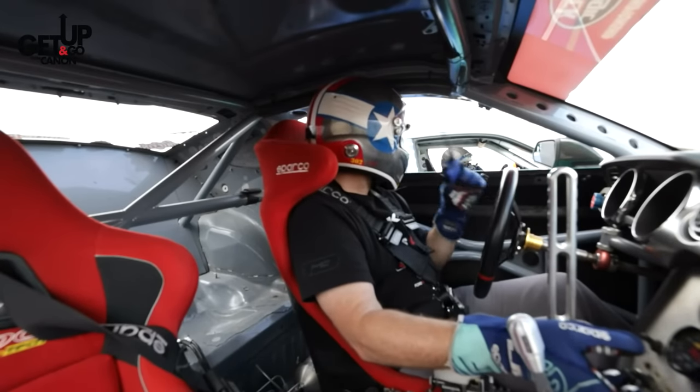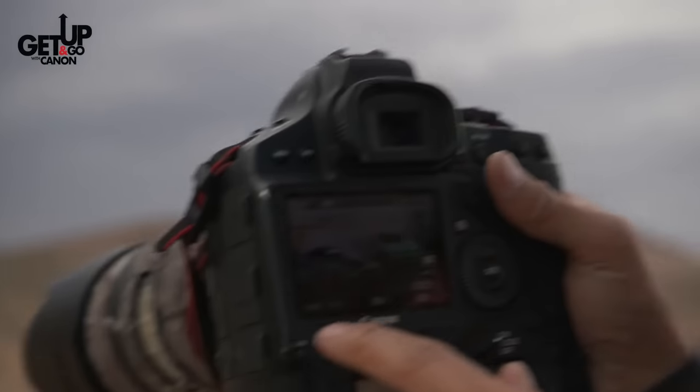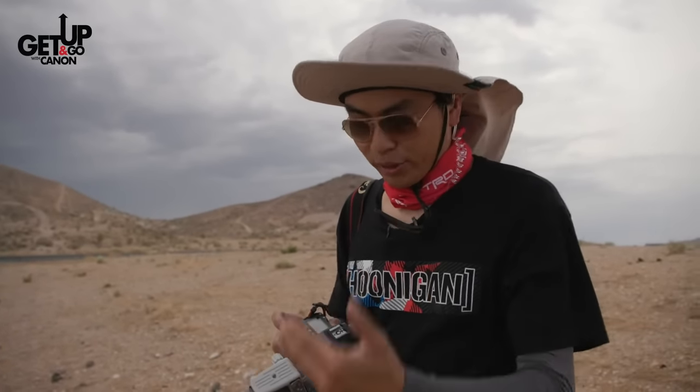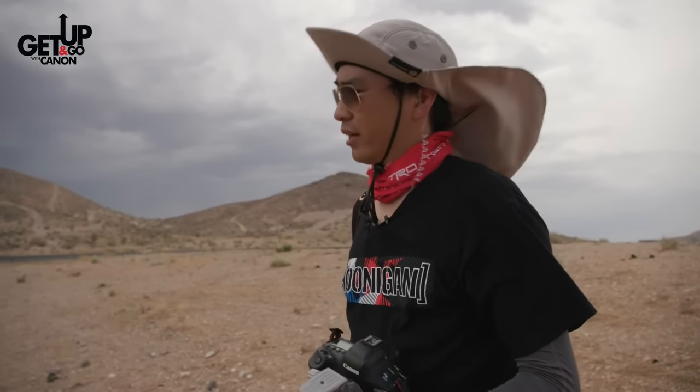Right, so I don't know if you could see, but it's basically both of them stacked together. And now what I'm gonna attempt is a panning shot, and I'll show you guys how I do it on the 1DX Mark III. I'm gonna shoot TV, 30th of a second, ISO 50, and then whatever the aperture lands, it'll land there.